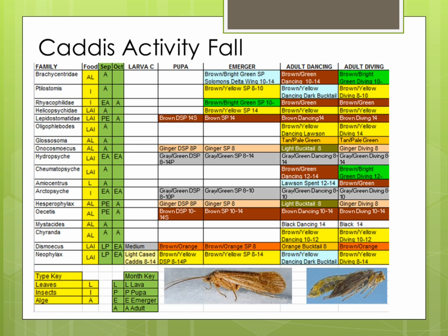I would rank caddis number 3 because of the size of the insects available in the fall. You see on this chart that there are 18 varieties that are available, and since insects are usually smaller in the fall, I would recommend hook sizes of either 12 or 14. Caddisflies are available as larvae, pupa, emergers, or adults and live in water that's about 20 feet deep, but they really prefer water that's either 10 feet deep or less.